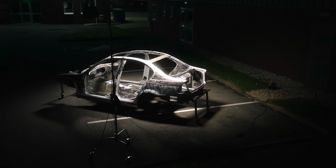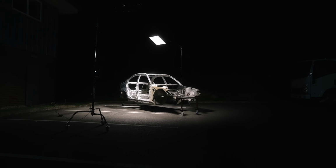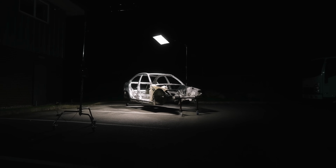So little by little, the E46 is becoming less of a road car and more of a shell waiting to be reborn. But next time, welding, sparks and probably swearing because we're getting this cage in place.